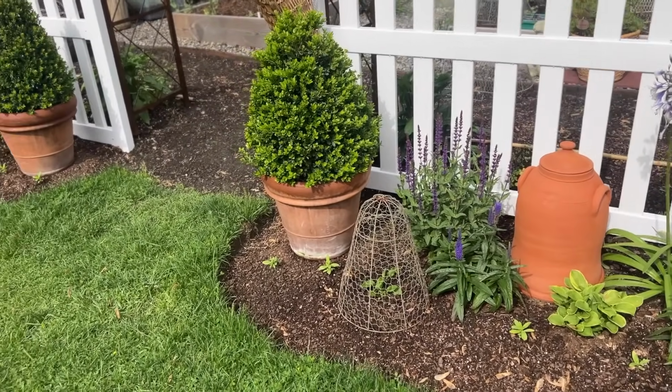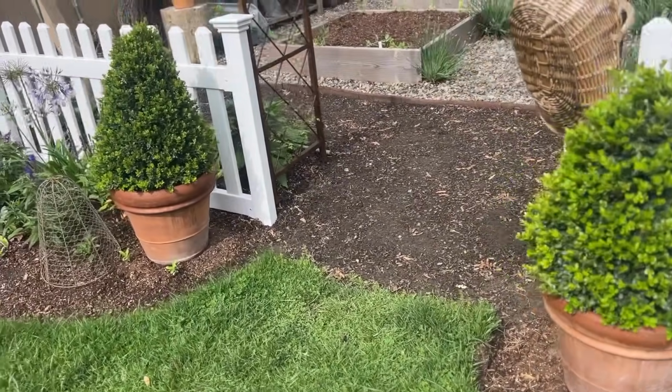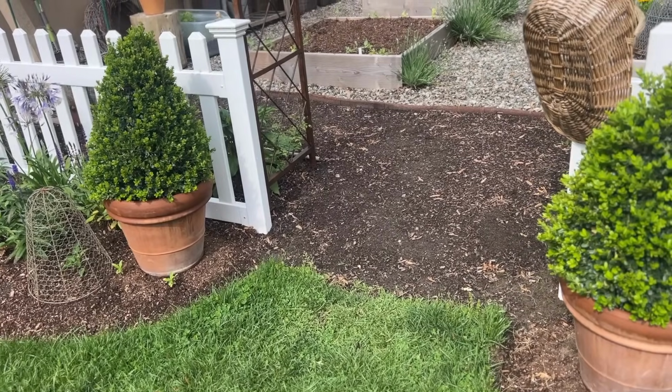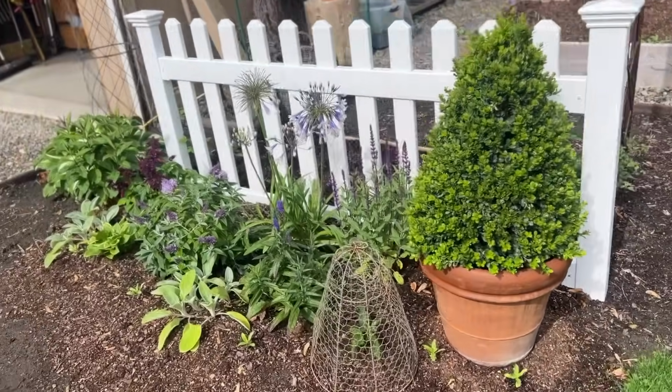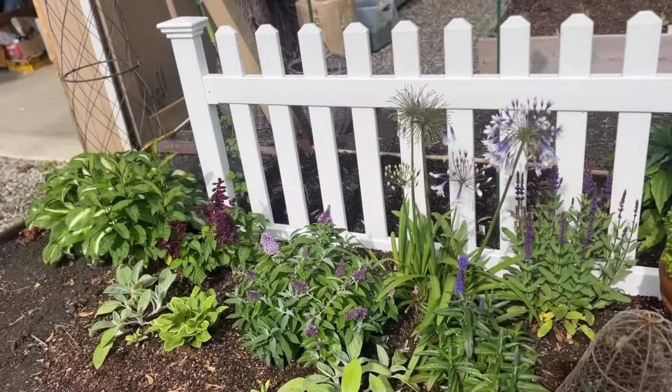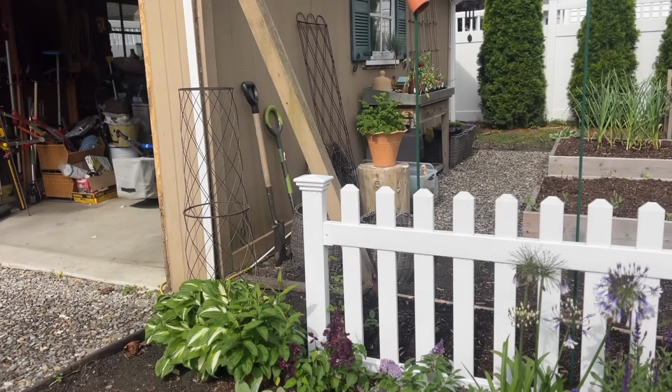You know that feeling when you finally accomplish something that you've been imagining, and you think, this is it, this is right, this is what I have been trying to get to. Sometimes it's difficult to get there. Oh, also, by the way, you'll notice a great big gaping hole here.